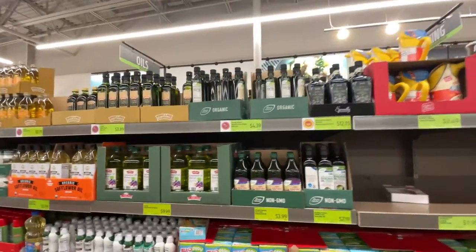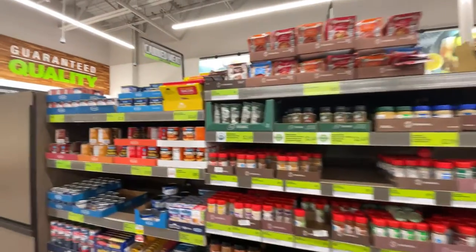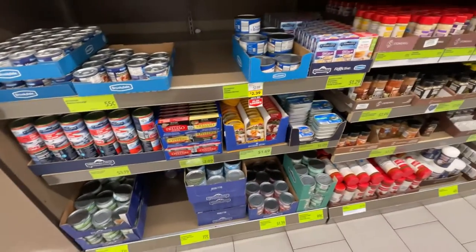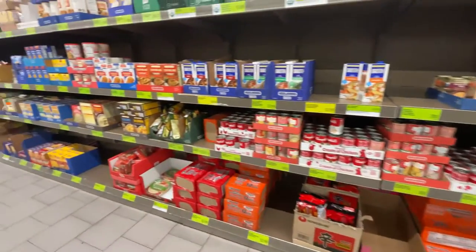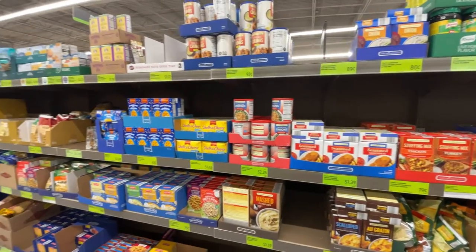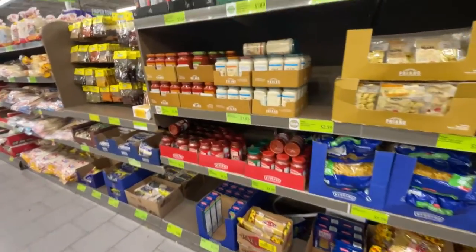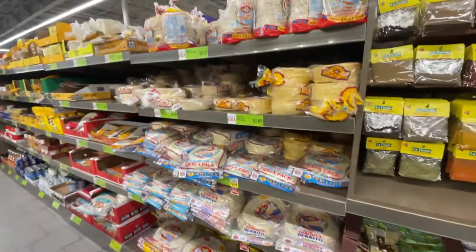Got some oils now. And spices. And then they have some canned meats in this section. Chili, oysters, pink salmon, tuna. Soups, broth area. Mashed potatoes, seasoned mix, turkey mix, onions, mac and cheese, breadcrumbs. Then we have our dried noodles and pasta. Pasta sauces. Marinara, more spices, and then beans, tortillas.